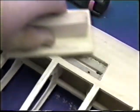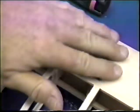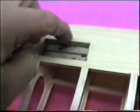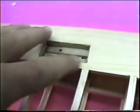The idea here is not to make the sheeting any thinner than we need to just get this level. I don't want to make real paper thin sheeting here. Okay, I also harden up the wood around the edge with some thin CA, just so I'm not going to make this sheeting real thin here.